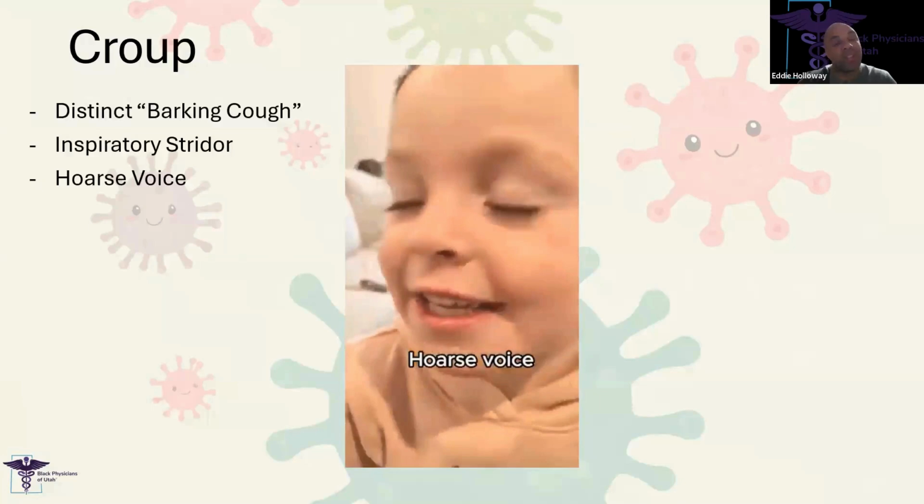So I forgot to mention also that there's that distinct barking cough. It kind of sounds like a seal. We call it a seal cough. And that's all because you have that inflammation in the back of the throat. What's interesting is sometimes cold air or cold beverages can even help.